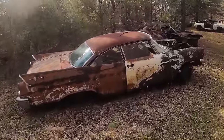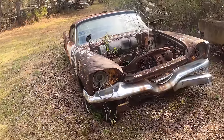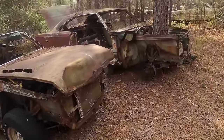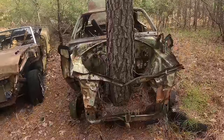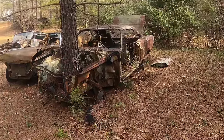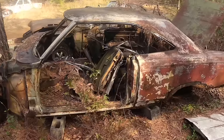Look at this Dodge. Man, it's like a 57 or a 58. Admittedly, I kind of suck at identifying a lot of my mid to late 50s cars. Look at this tree. Look at the tree growing out of a Roadrunner. If you can get the tree out without crushing any cars, it's yours. That thing is a permanent fixture.